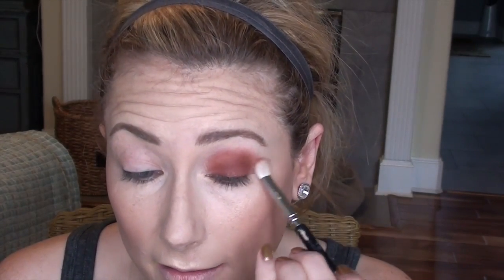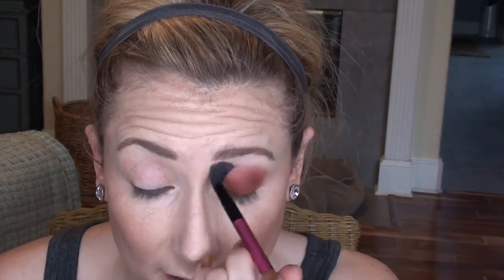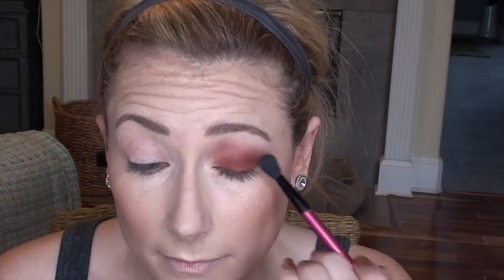And I'm trying not to bring it too far out this way, just a little bit, but not much, just to the end of my eyebrow. Then I'm going to take a clean fluffy brush. This is from Walgreens. I don't even know what this is, but I love it. It's like a MAC 224, but so much better. And I'm just going to go over those edges just to blend, soften that edge. And again, you could go and use a matte light brown in there to soften it up even more.